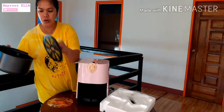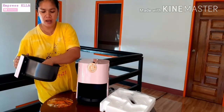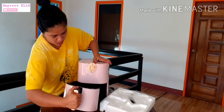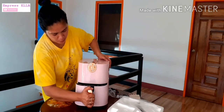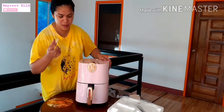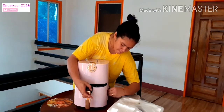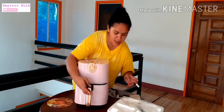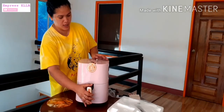This is really good for pag ayaw niyo ng maoil. So, it's a very good thing for you to invest. Like this. Ayan. Hindi ko pala tinanggal yung ano. Kaya ako nahirapan kanina. Excited lang. Ayan.